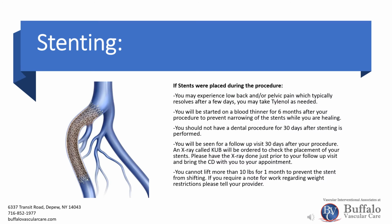If stents were placed during the procedure, you may experience low back pain or pelvic pain, which typically resolves after a few days. You may take Tylenol as needed. You will be started on a blood thinner for 6 months after your procedure to prevent narrowing of the stents while you are healing. You should not have a dental procedure for 30 days after stenting is performed.